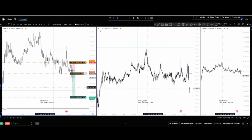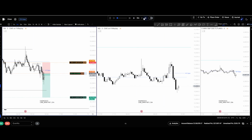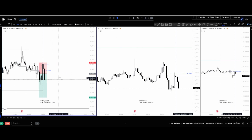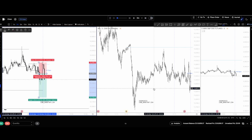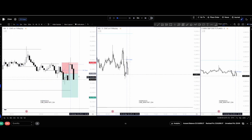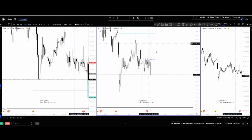So here's your expansion downwards. Do I move stops to break even? No, we accept the risk all the way through. Damn, we got stopped out there. That was crazy. Why did we get wicked out there? Unsure. Not entirely sure here why we got wicked out like that. You could enter again.